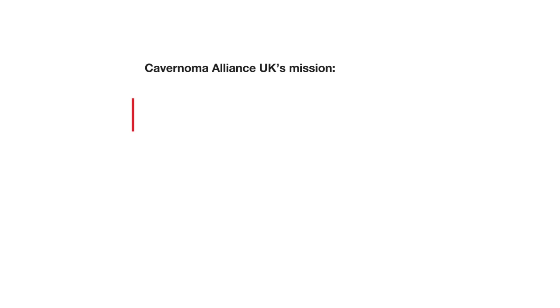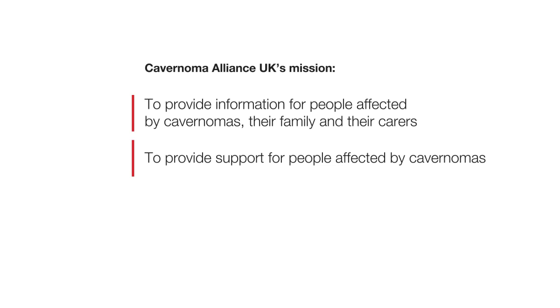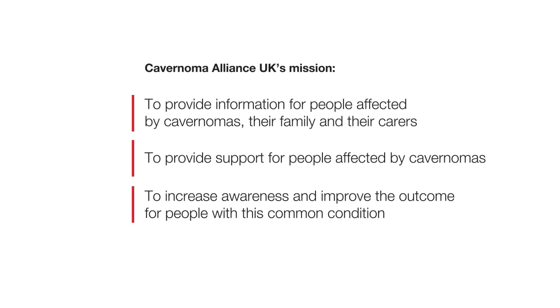Cavernoma Alliance UK was set up by a very determined group of people affected by cavernomas to recognise the need for information, support and greater awareness about cavernomas. The organisation exists to provide information for people affected by cavernomas, their family and their carers. Secondly, the organisation is there to provide support for people who are affected by cavernomas. And lastly, the organisation tirelessly campaigns to increase awareness about cavernomas and to improve the outcome for people with this common condition.